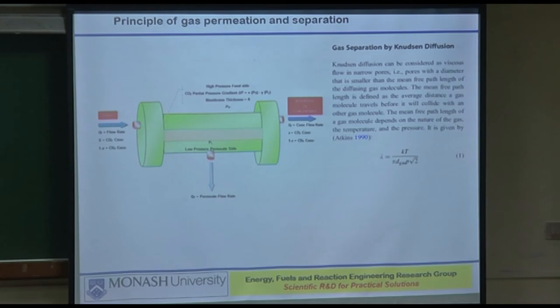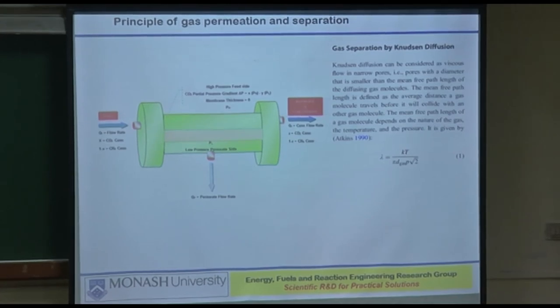Now you can imagine, if two molecules of the same gas are competing with each other for the same pore, then its diffusion through it will be delayed. So knowing the mean free path for that molecule at that temperature and pressure is important to design it, so that you can ensure that when a number of these molecules are coming, they can all permeate out. So is that clear?